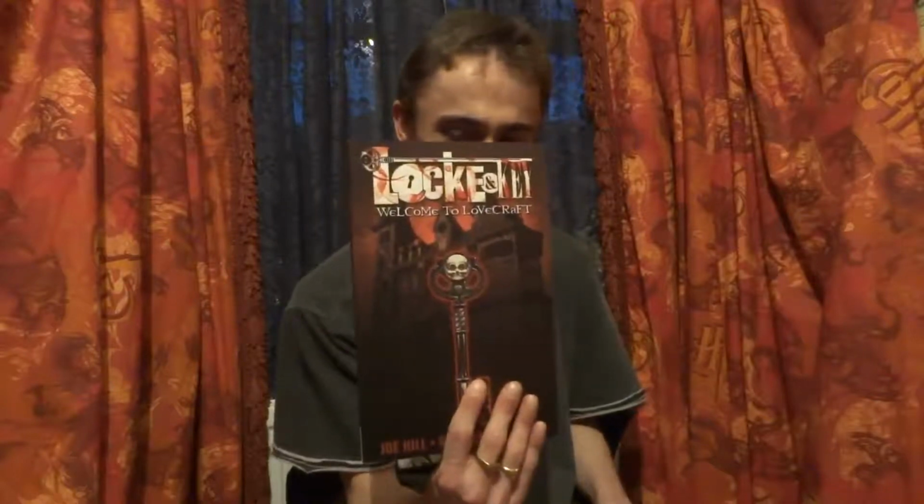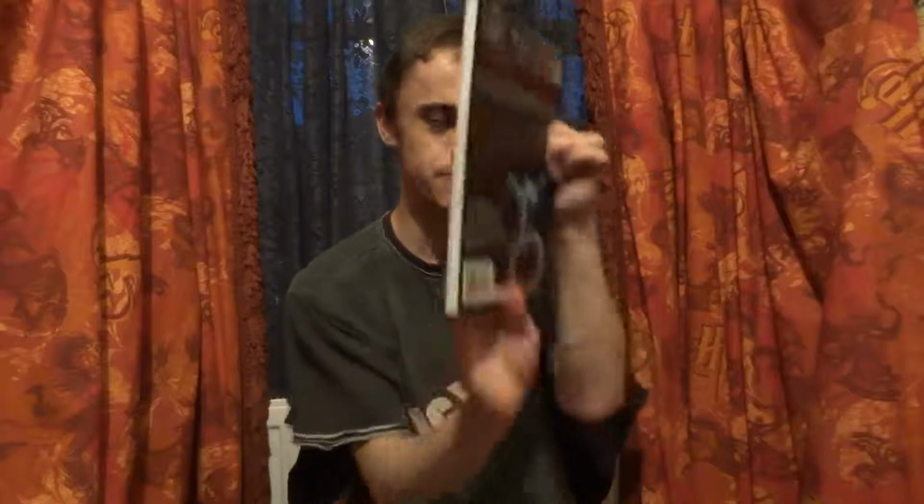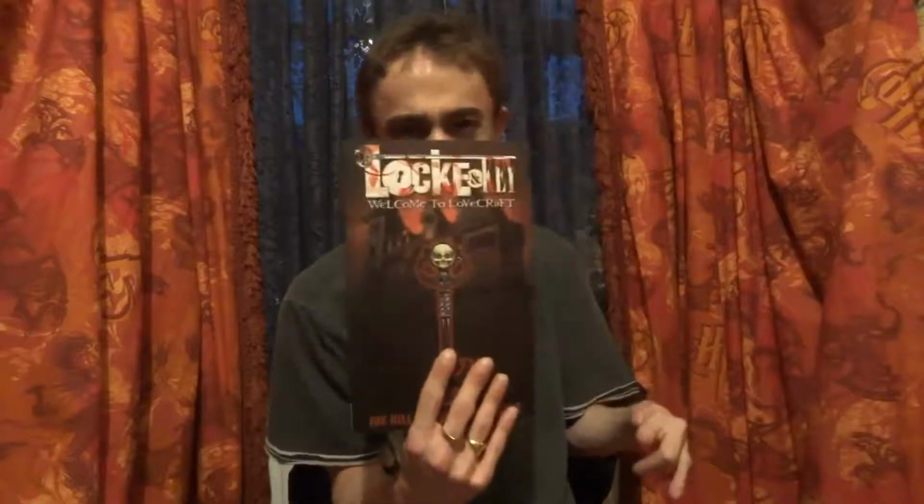Next up, we have the only IDW series in my possession at the moment, and that is Joe Hill's Lock and Key. This is the first volume, Welcome to Lovecraft. Really fantastic series, and for those of you who don't know, Joe Hill is the son of Stephen King, and there's definitely elements of his old man in his writing, from the supernatural aspects to the horror aspects, and this series is just absolutely fantastic.